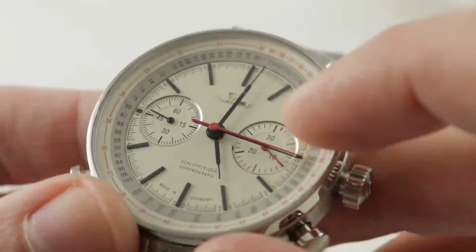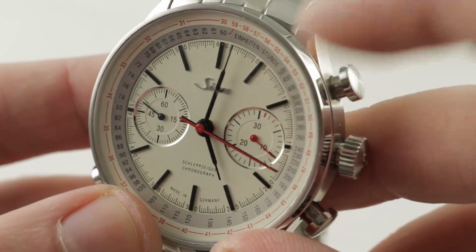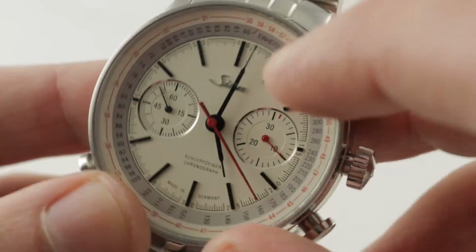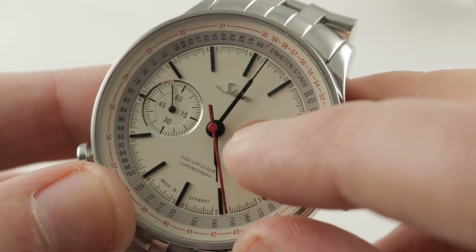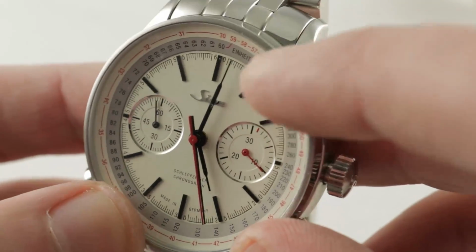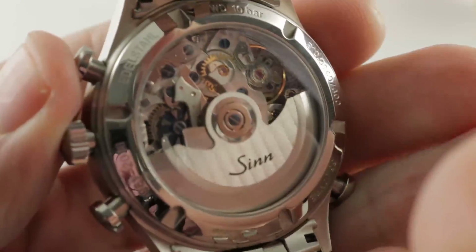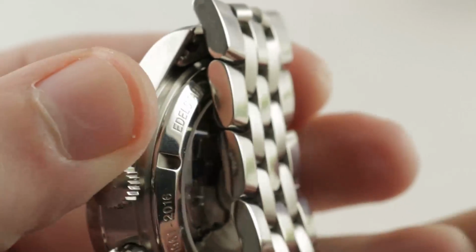depth. You'll note that there are double sunken sub-registers for constant seconds and chronograph minutes, and they feature handsome polished chapter rings. You can also note that there are hybrid style hands, a hybrid between syringe and baton style with an applique Sinn logo. Turn it all over and you can see this is anything but a box stock Valjoux 7750. Although it is based on the bones of the 7750, let's see how close we can get here.